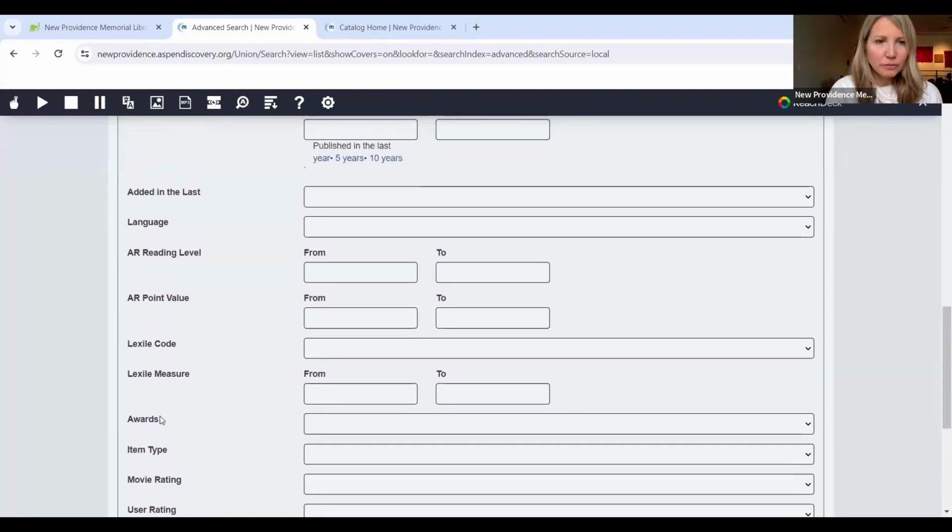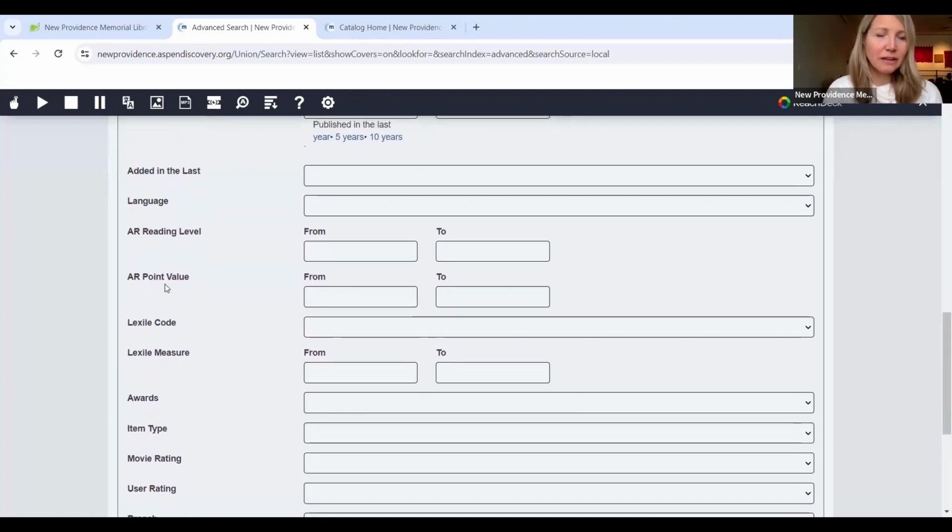Okay. So unfortunately, our catalog does not have guided reading levels. They're using a different system called AR reading level or Lexiles. So you need to go online and find a chart that shows you how to translate AR reading level or Lexile to your guided reading level. And then you can search.